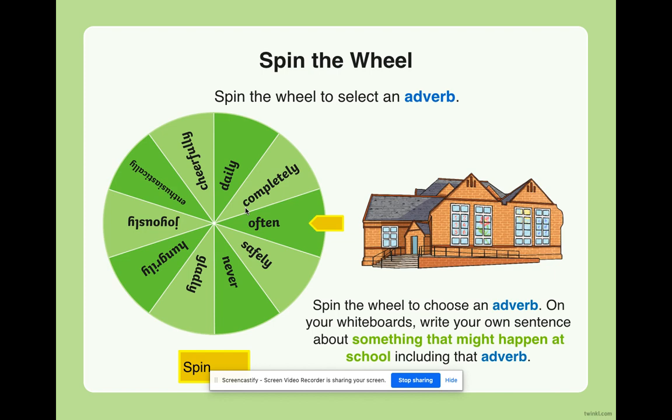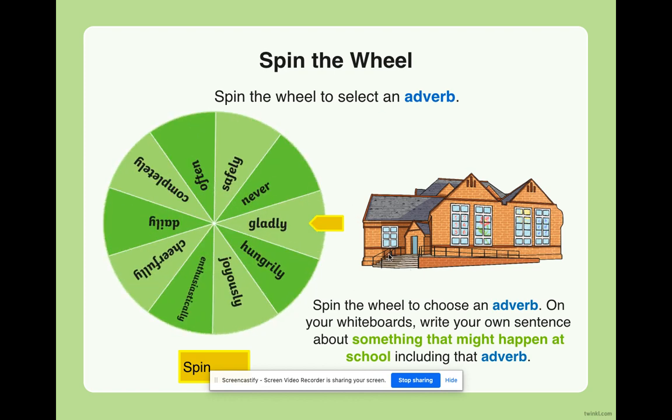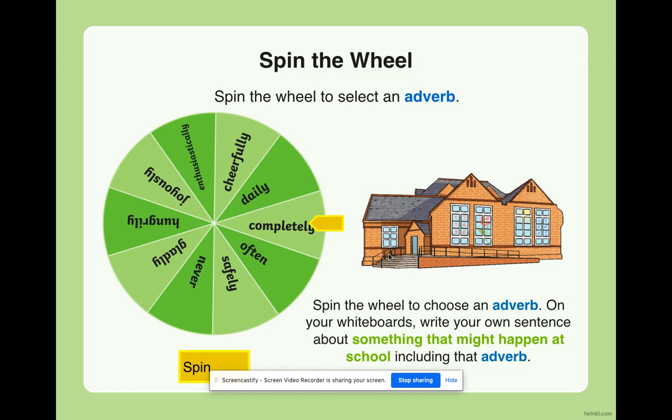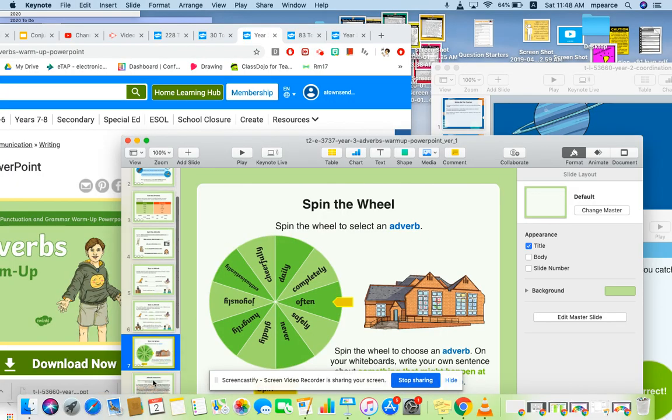Okay, you could spin the wheel here to choose an adverb, and then in your books I'd like you to write a sentence about something that might happen at school, including that particular adverb. So you get to choose. Gladly. Completely. Okay, so you could choose some other ones from there.